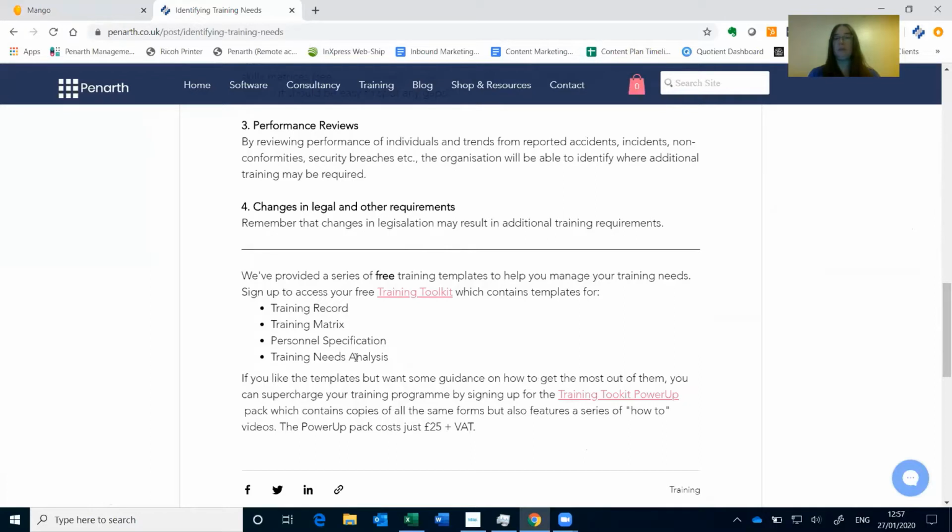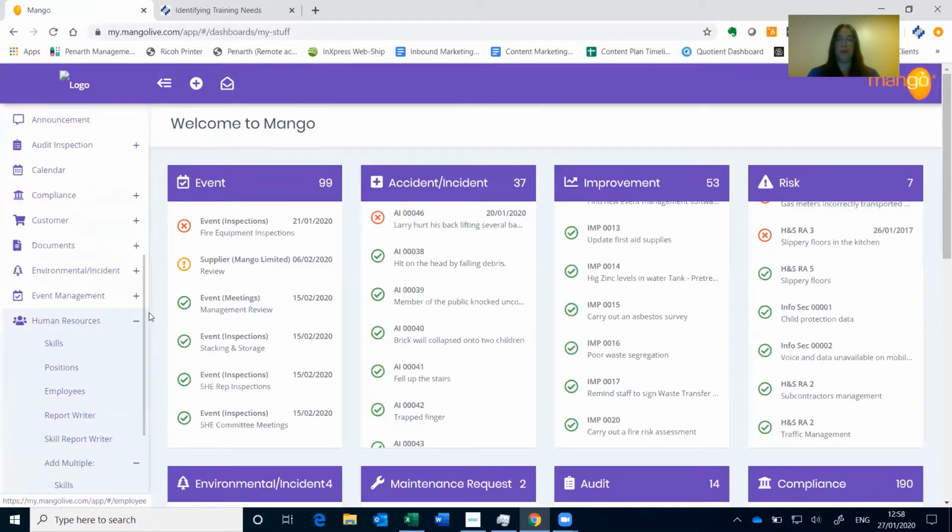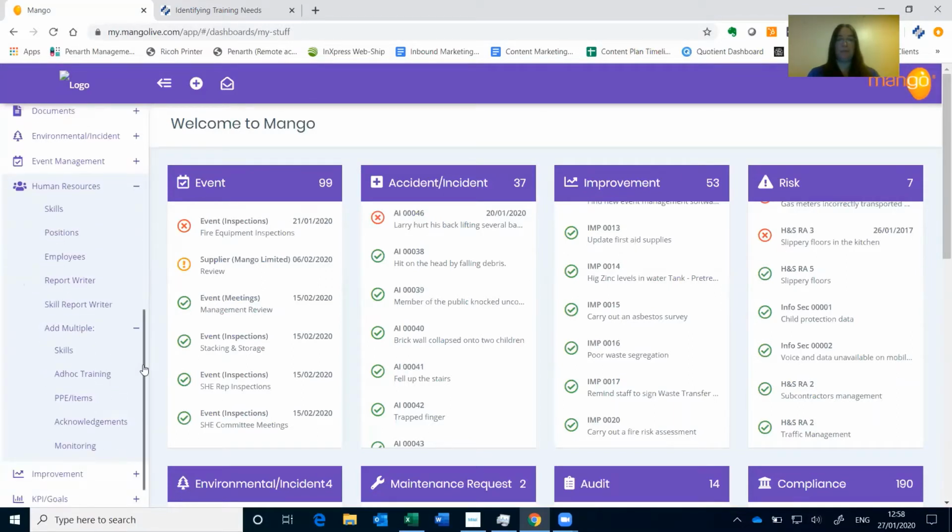All of these documents are separate, and we have given you access to a free training toolkit consisting of templates for all of those documents, should you wish to download them completely free of charge. They might be a useful way of getting started, but as you grow, it starts to become unwieldy. So we started the blog series by looking at training records, and that's where we're going to start just now.